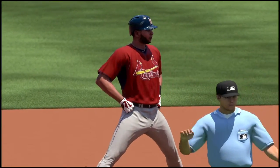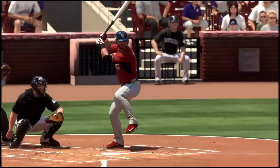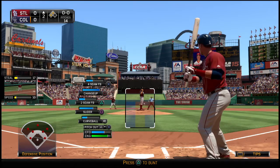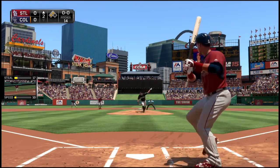You make a mistake up to this guy, he's going to make you pay. This pitch is belt high, and he just jumps all over it and drives it into the alley to put runners on second and third now.